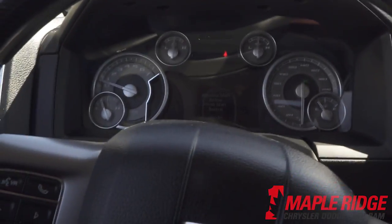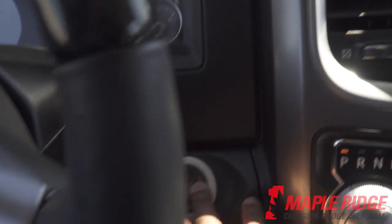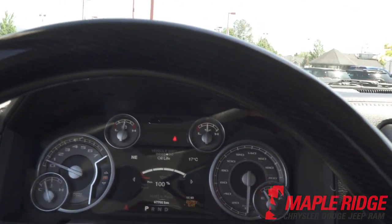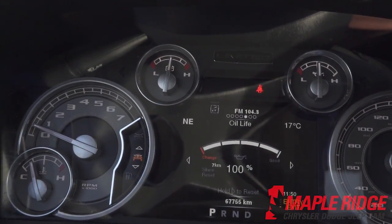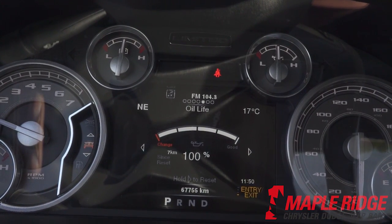Oh, sounds like there's some rock on the station, so I'm just going to turn that down for a little bit, and I'm going to put my feet on the brakes and press the start button. That, once the key's inside the car, it is then allowed to go. Look at this amazingly large cluster display. We have our tachometer there on the left and our speedometer there on the right, with this great customizable screen in the middle.